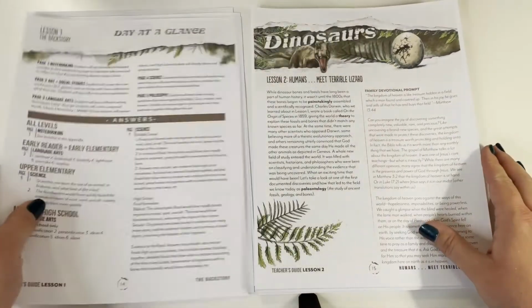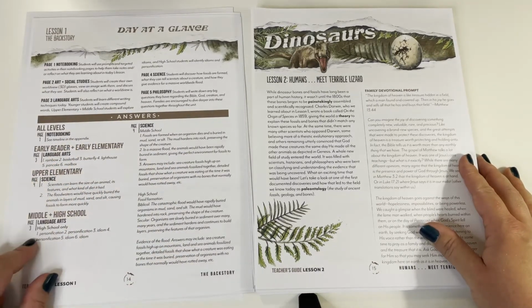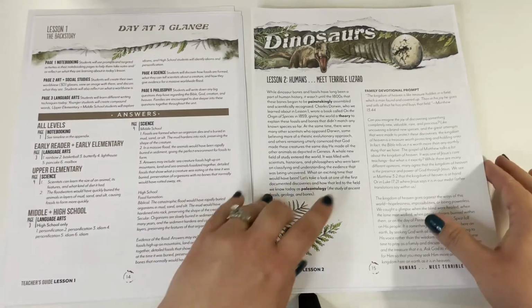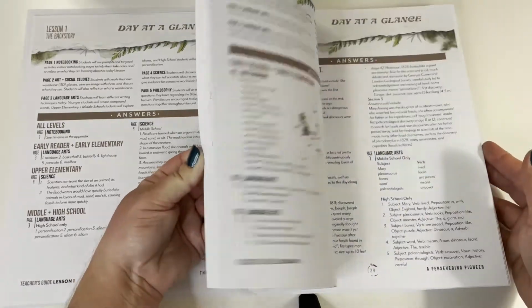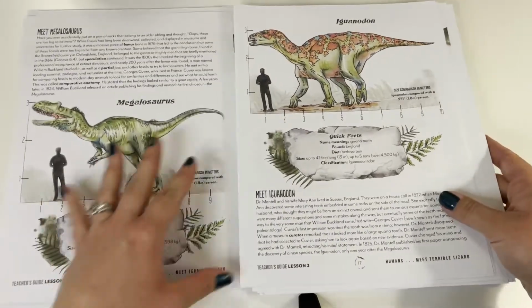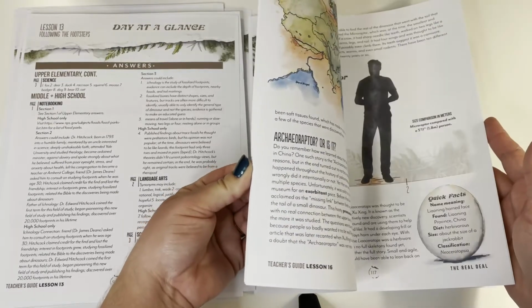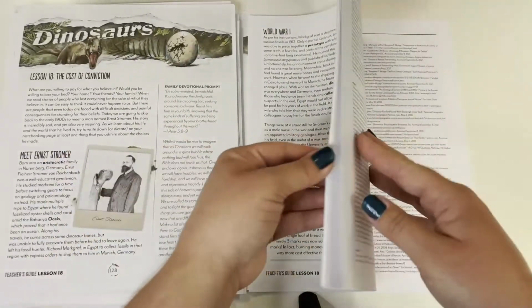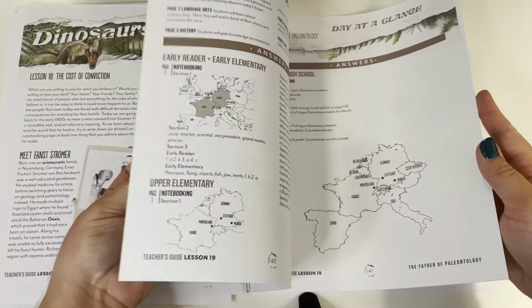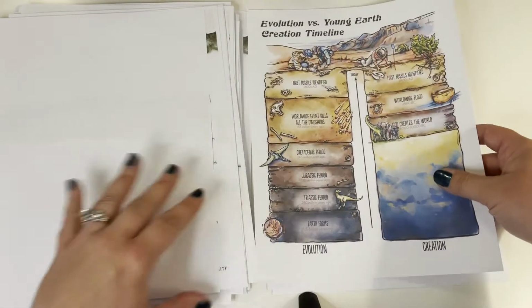So I'll just flip through here. This is a day at a glance, and it's broken down to the different levels, which I absolutely love. So this is just absolutely gorgeous. They have outdone themselves yet again. It's absolutely beautiful. There's no other word for this. So here's just a little bit of the curriculum. And I love how they include all of the resources at the very end.